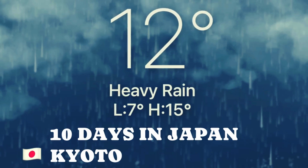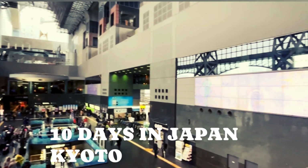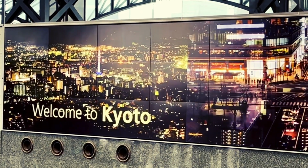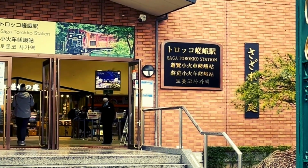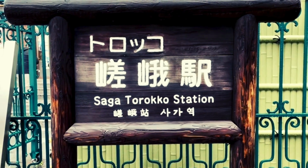Day 7. We were ready for another adventure in Kyoto. Today, we're taking the Sagano Scenic Railway, a super popular train ride that we actually booked tickets for a month in advance. First, we took the Sagano line from Kyoto Station to Arashiyama Station. It was a quick 17-minute ride for just 240 yen.